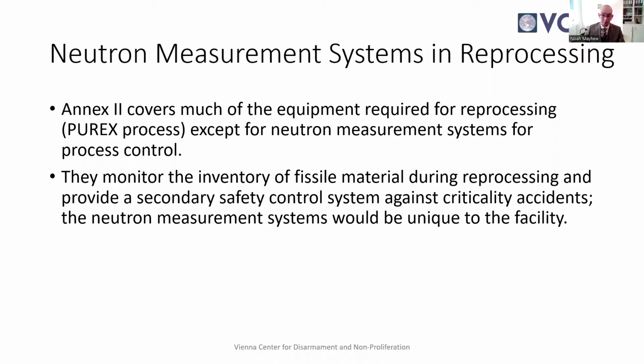The export of these systems could indicate that reprocessing activities are taking place in the importing state or that the importing state intends to conduct such activities. One technical expert I spoke with on reprocessing technology was actually shocked that neutron measurement systems specially designed or prepared for process control were not already included.